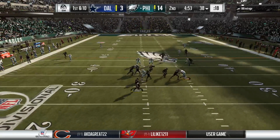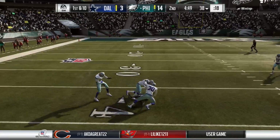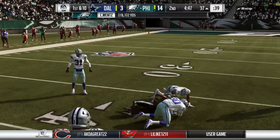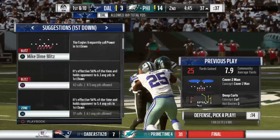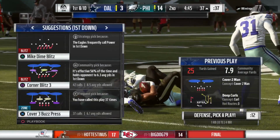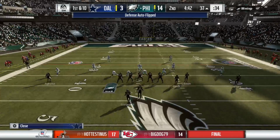From the gun, it's Wentz. That one caught by Gibson. And they'll get this well past midfield before being stopped just before the 35. A really nice gain of 25 yards. Line of scrimmage, the 37 on 1st and 10.